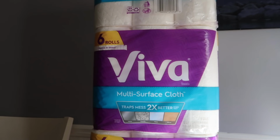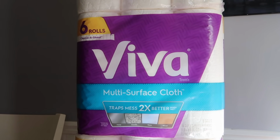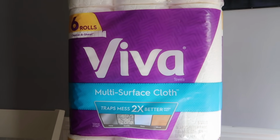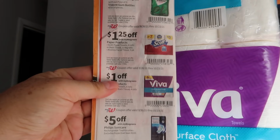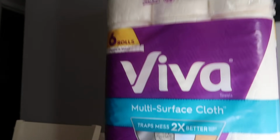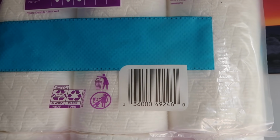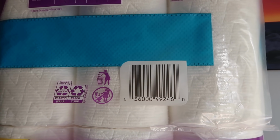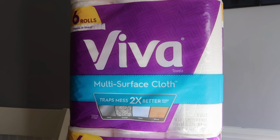So Mr. Viva, this guy was ringing up for $4.99. Not the other one I had on Sunday, although it was tagged like that at the store. So this guy, $4.99. In the big book of savings, see where my thumb is? We have $1 off, dropping this guy down to $3.99. Here is the UPC if you want the exact precise details. But to pay $3.99 for this guy, absolutely fantastic.